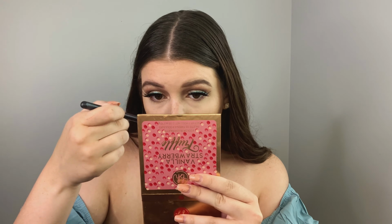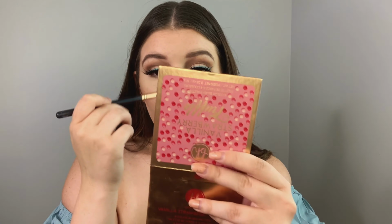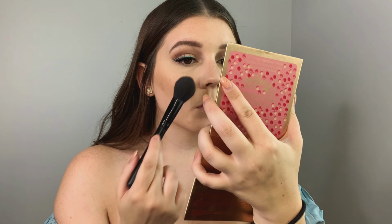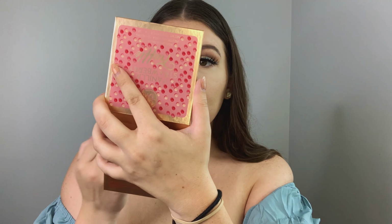I did go ahead and contour my nose. I normally don't do this, but it's kind of something I wanted to add to the look just to kind of add a little bit more bronziness to the center of the face. And then I'm taking a BH Cosmetics blush palette. I believe this is the Vanilla Strawberry palette, and I'm just mixing two shades together, the two shades that I showed you guys, and then I'm using that as my blush.